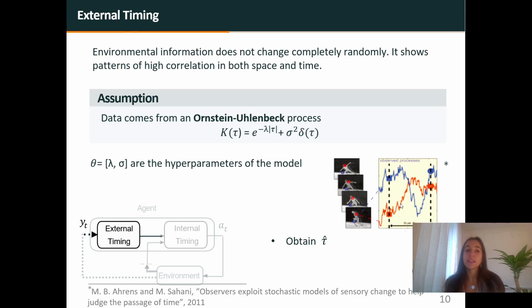To do this, we consider that environmental information does not change randomly, but shows patterns of high correlation in both space and time. It has been studied in some papers that natural images vary according to certain rules. For example, in this paper they consider that the kernel represents the difference in how much, for example, the pixels of an image vary from one time instance to the next. It has been shown that the Ornstein-Uhlenbeck process, or covariance, is the one that better defines these natural images. So the kernel is in this case given by this expression.